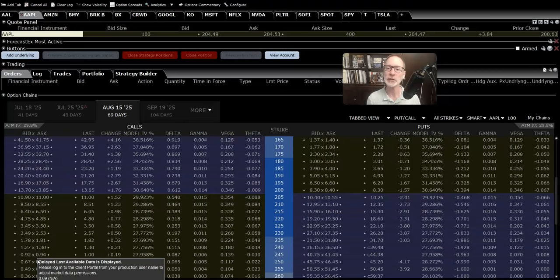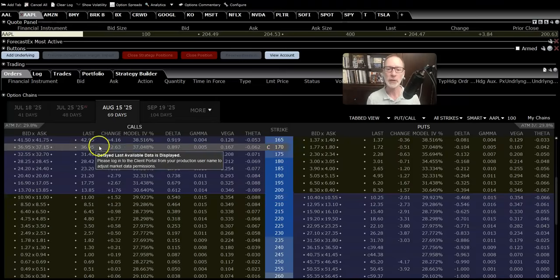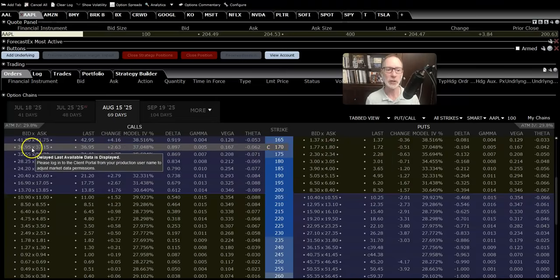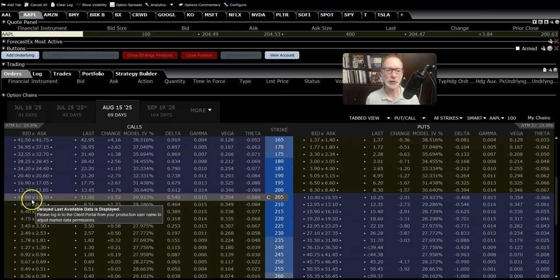Every option contract consists of 100 shares of stock. So whatever numbers you see in your option chain, you have to multiply it by 100 to tell you the actual dollar cost. So we're looking at the 170 calls, which are going to cost, we always do something in the middle, $37.05 per contract, which is $3,705. If you were to buy this contract, it would cost you $3,705. If we were to buy the 205 calls, it would cost $1,095.